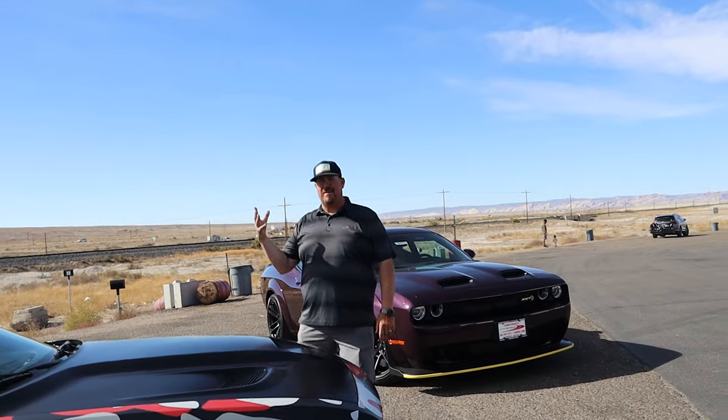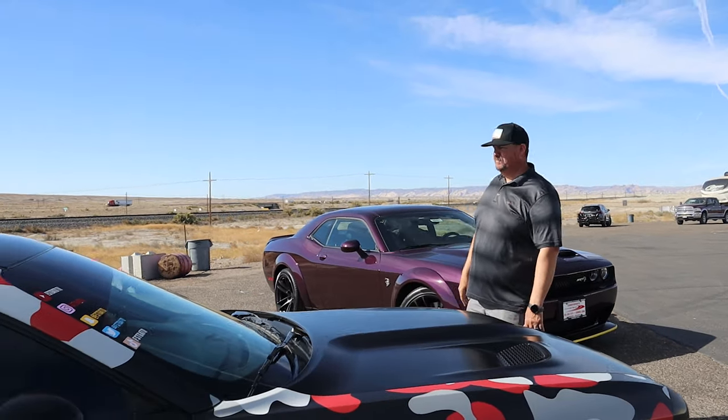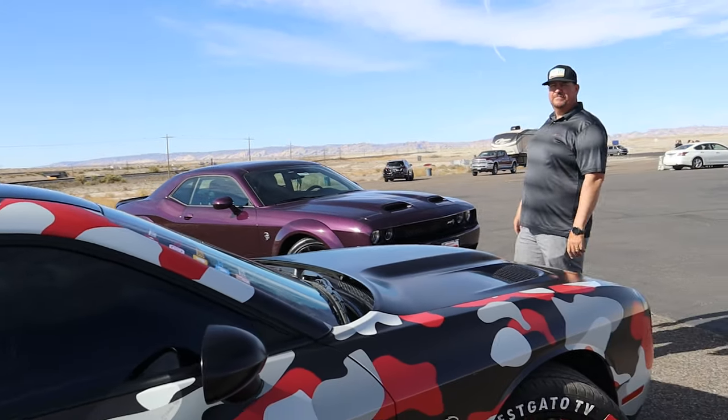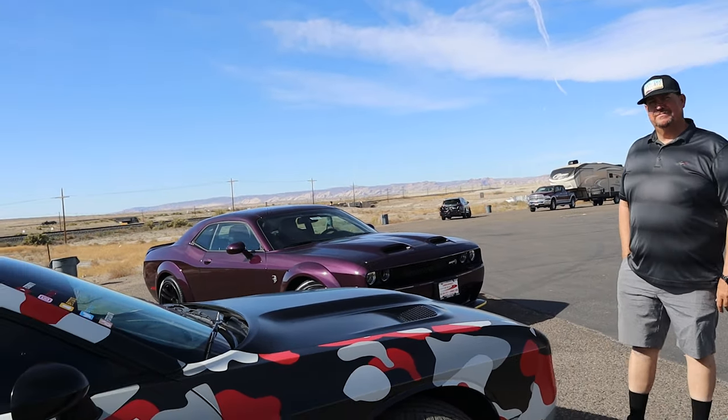It's about the license plate for me. Whatever name I picked, I had to make sure I was able to incorporate it into my plate. That's right. I've got the license plate Quarter Mile on my Scat Pack right now. Yes, I'm probably going to transfer it over once I sell that one. I just like that one.